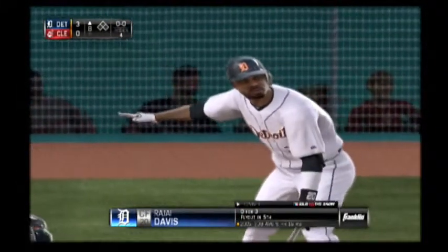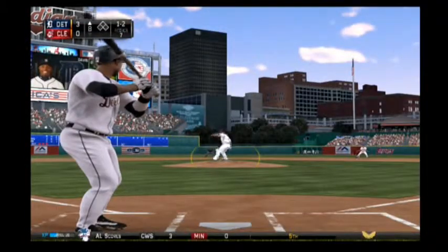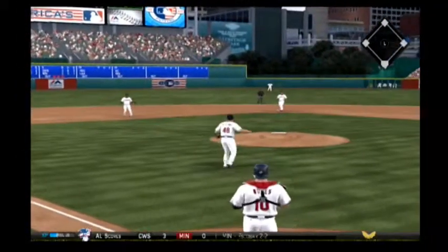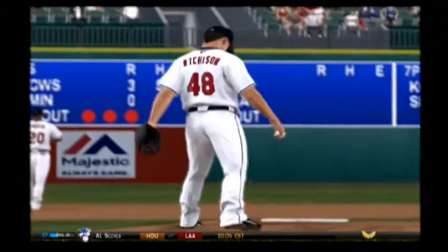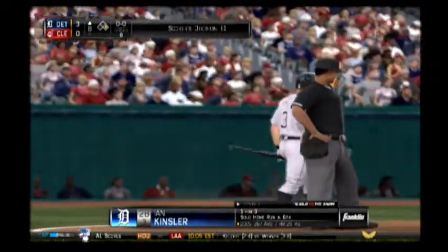Rajay Davis will get us going now in the top half of the 8th. That's the right spot for that 0-2 pitch. Make him see if he'll chase that slider. Oh, and he can't pick it up cleanly. Up next for the Tigers, second baseman Ian Kinsler will dig in now with the runner on base.